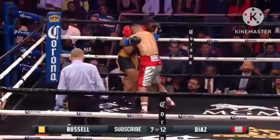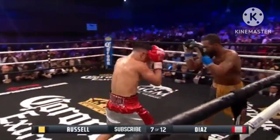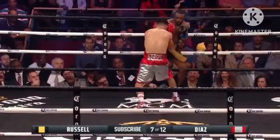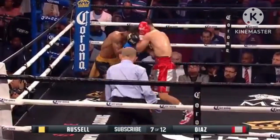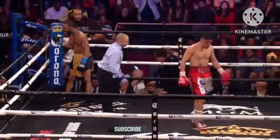Diaz did a big job. You have to double up with it or cover something behind. It's effective, but he just hasn't been able to get off as much as he wanted. And Russell started to not let him get the free entrance every time. Doing a good job of cutting off the ring, but it's Russell who is pumping. Maybe start feinting a little bit, using his jab for sure.